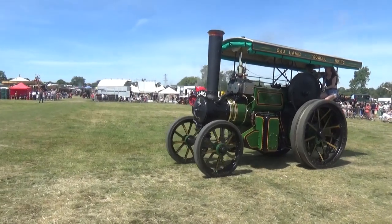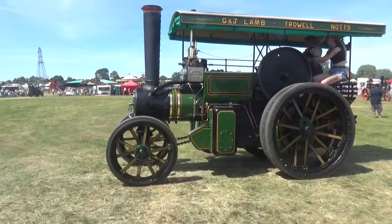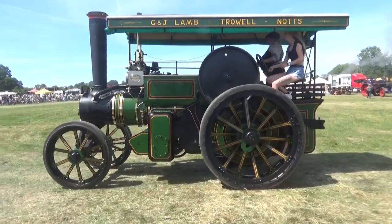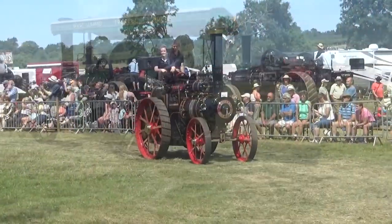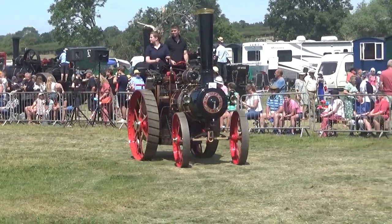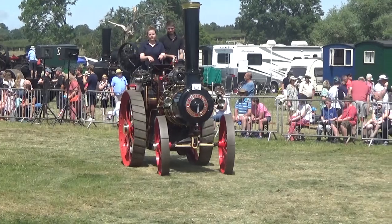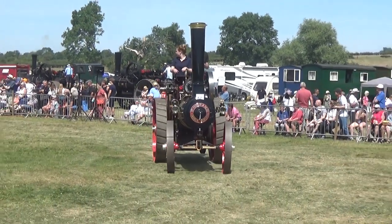This one went new into Gloucestershire, to a gentleman called Lawrence Faulkner. It came into preservation in the early 1960s with a gentleman called Ted. Upon Ted and Elsa, his wife, passing, Stuart became the owner of this particular engine. And it actually carries the name of Ted's wife, Elsa.